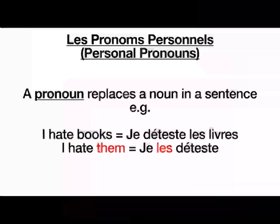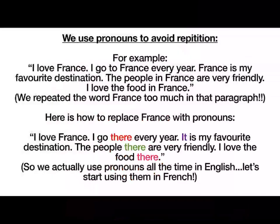Now obviously we have a couple of different pronouns in French, and that's my purpose here this week, is that we will learn them. Okay, so I hope you understand what a pronoun is. It replaces a noun in a sentence. Now we use pronouns to avoid repetition.